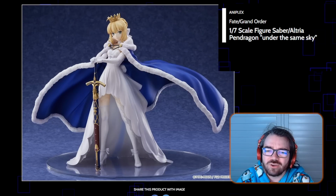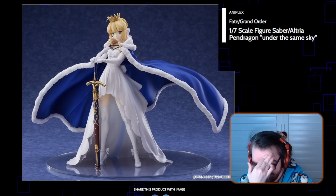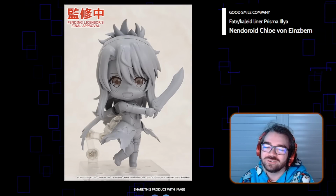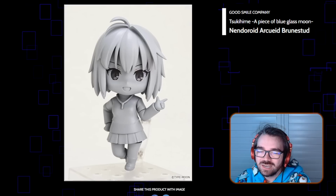What the hell is that, though? Is this like a wedding dress Saber, but she's still got her coat and her sword? This just looks ridiculous. That's weird. Oh, Chloe. She's so cute. I need to get this to go with Ilya. I'm not gonna pretend, I don't know a single thing about this other than it's part of the Nasu-verse.